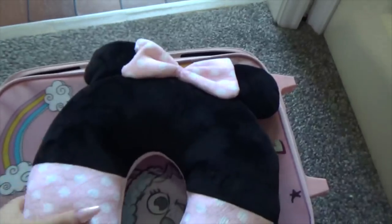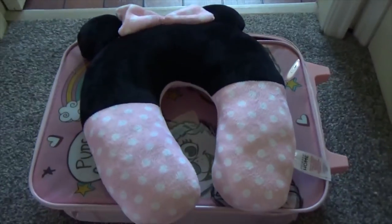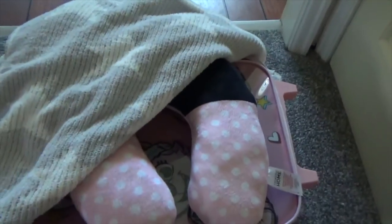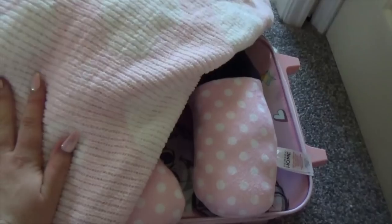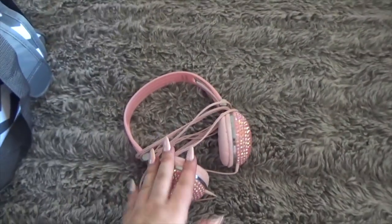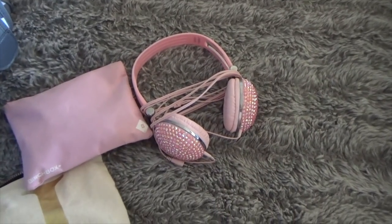And if you saw my Primark haul, she is taking this for on the plane. We also have Henry's blanket and Penelope's blanket for the plane, and it is just chaos in this house. It's so loud at the moment. Other bits, we're taking the iPad for Penelope, so I've got these earphones for her. No one wants to listen to everything that she's got going on.